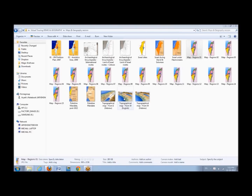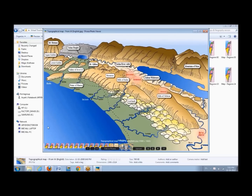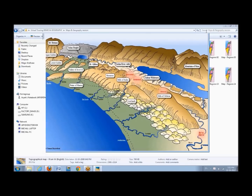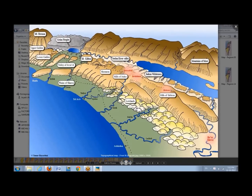Yes? Okay. Now I'm showing you, hold on. I'm showing you a 3D map of Israel. Do you see the map of Israel in front of you?